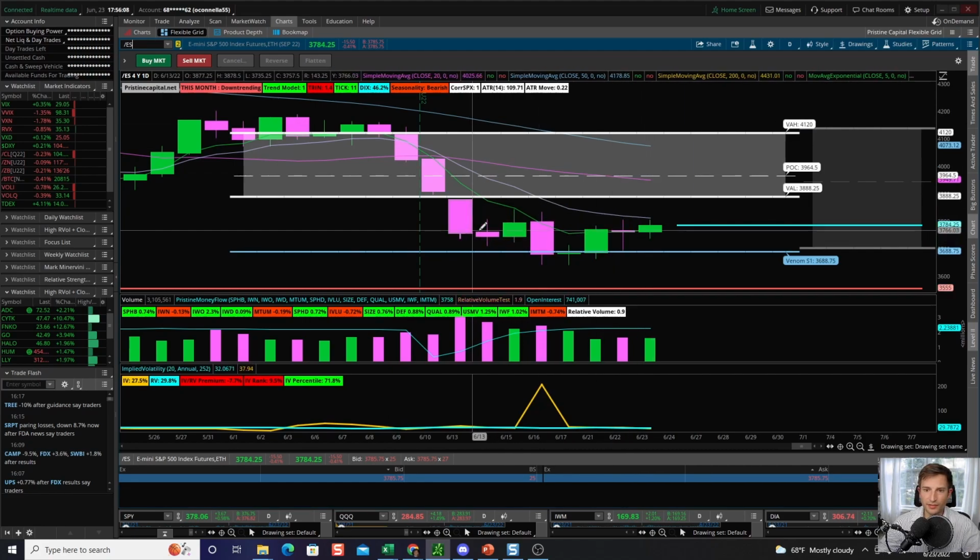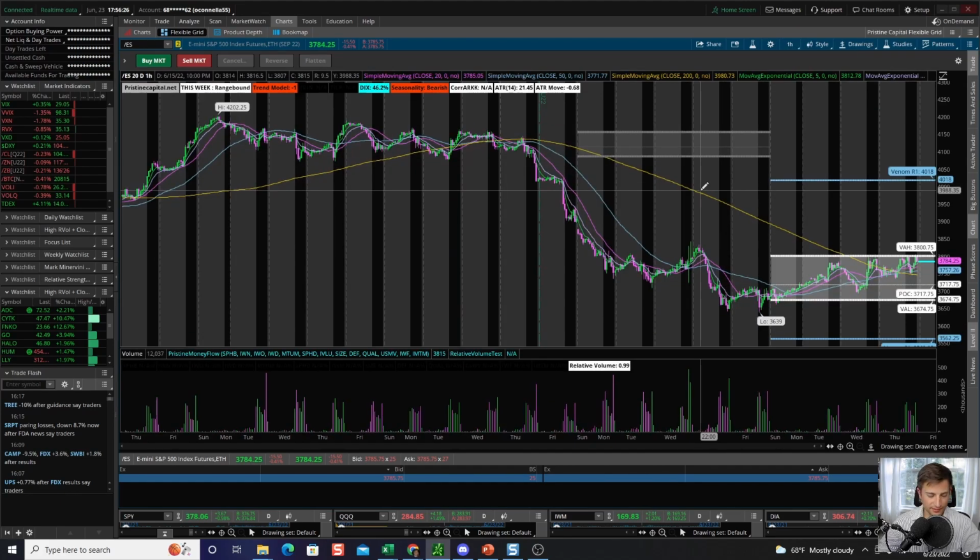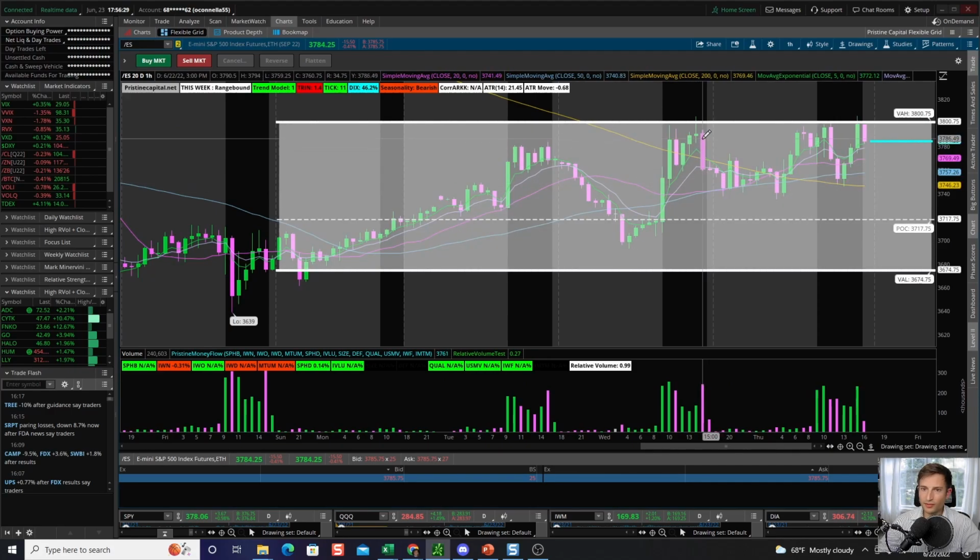Take a look at the S&P 500. I know this has been frustrating for many. We're really just carving out a base here, but we did finish out above this 5-day EMA. We're starting to approach that 10-day EMA, and then we have this monthly value area low at 3888.25.